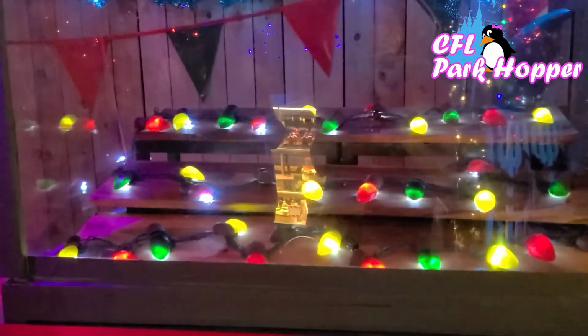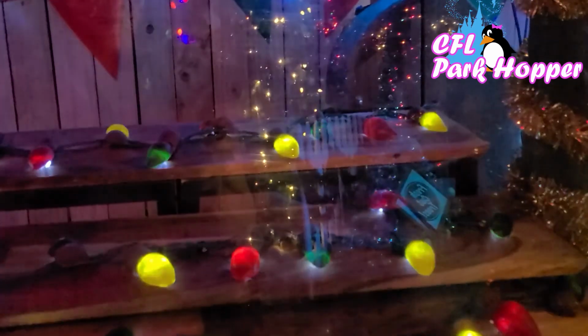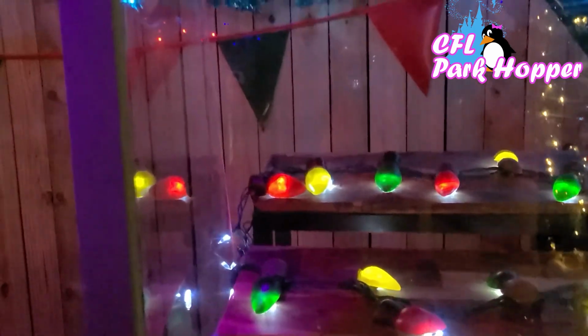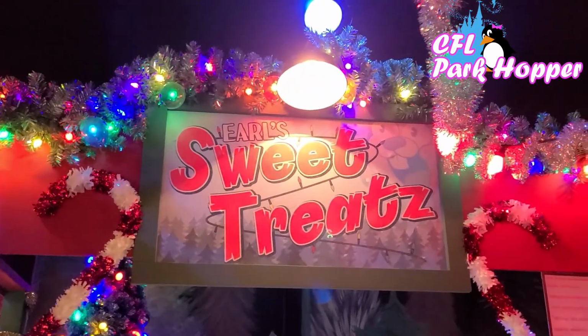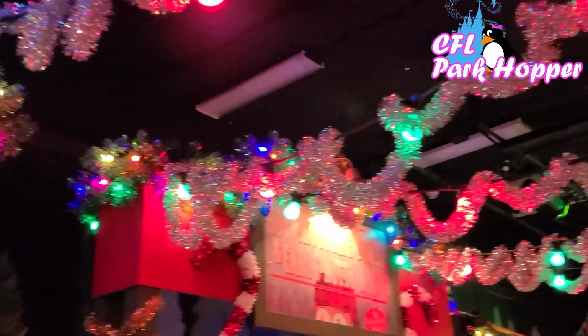So check this out. These are gummy lights. These are edible. They have yellow. The yellow must be butterscotch. The green are peppermint, and the red are cinnamon. Look how they glow too. I don't know if I want to eat something that glows. We are going to try some snacks though. They have some sweet treats over here. And let's see. Hot chocolate bombs. I definitely want to try that.